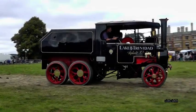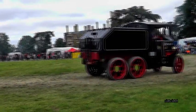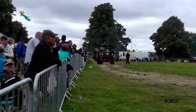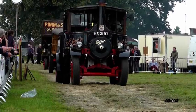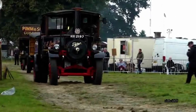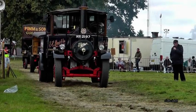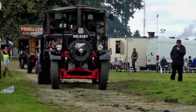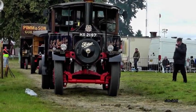Did you find their number on this one somewhere? 15, right, next one's 15 in the programme, and this one actually has pneumatic tyres. Things are sort of improving slowly as we go along, and this one of course is fitted out as a timber tractor or a haulage wagon. You can haul timber out of the woodland or pull heavy loads with it. Of course you would have a large tree on the back down to the sawmill to be converted into planks.